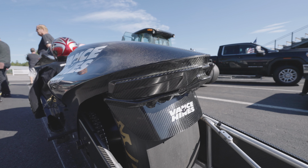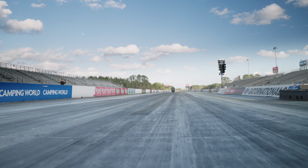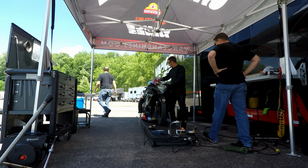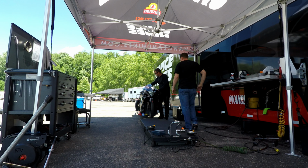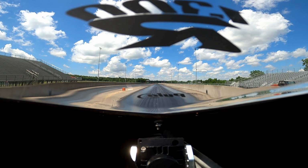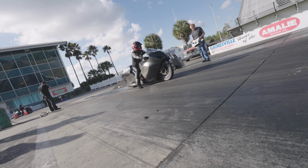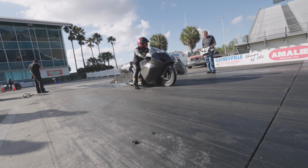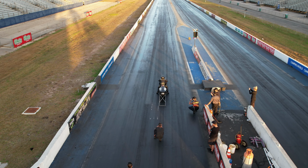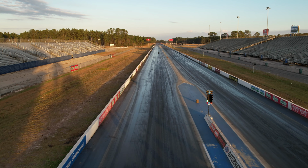OE-shaped tail lights, underwing. We threw a rear fender on it to keep rocks from flying everywhere, but everything just screams OE bike. So after this test session we had in Gainesville, it's one of the best test sessions we've had across our team, period. We tested new Vance and Hines billet cases, we tested the new Gen 3 Hayabusa, we tested our new rider Gage Herrera. Everything went really, really well. We're really looking forward to getting back to the shop, throwing a Gen 3 body on Gage's bike, bringing that out to the Gator Nationals, and kicking off this season right with the best looking bikes that have ever been produced for drag racing.